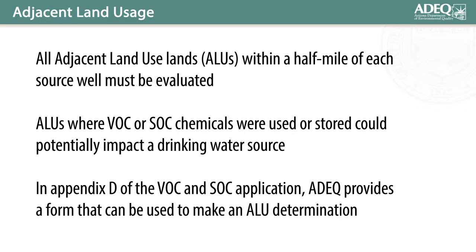VOC and SOC chemicals stored or used near the vicinity of your system's drinking water wells must be evaluated to determine potential impacts to the wells. Adjacent land use must be evaluated within a half-mile radius of the wells. Appendix D of the VOC and SOC applications contains a form to aid in ALU determination.